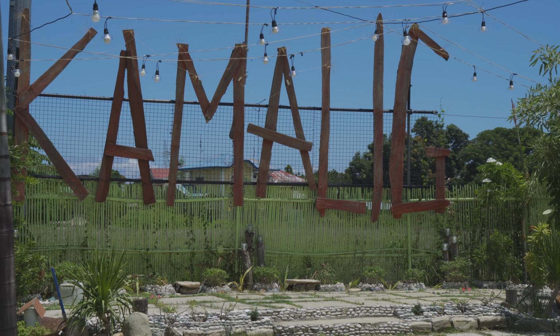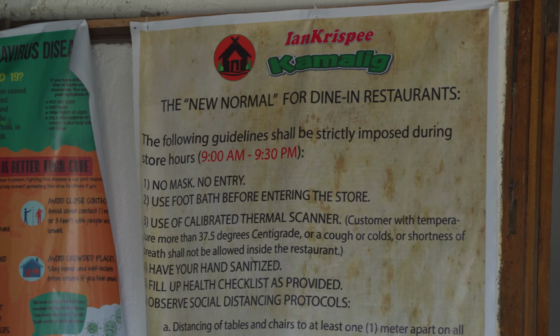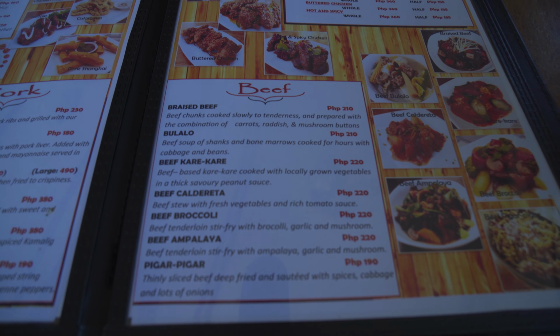And it's a place for Filipino comfort food, a great family environment, and this is one of the local haunts I wanted to show you here in Ilocos. And this is one part of my series, finding the hidden treasures of Ilocos Norte. And I can't wait to show you all the food here.